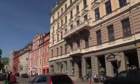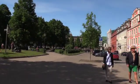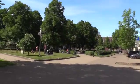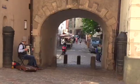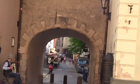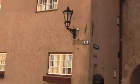Across the street from the Parliament, and I don't want to video it because I don't need to, but there's a cop there. In some countries they get testy about that. This is the Swedish gate. I'll check my Google to make sure. If so, it's part of the old defensive wall.